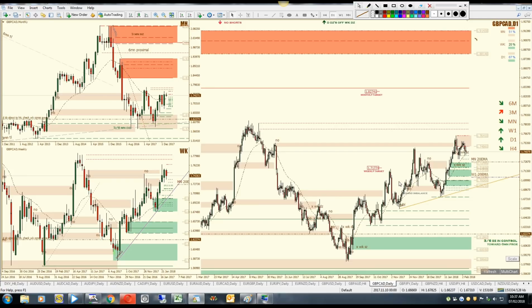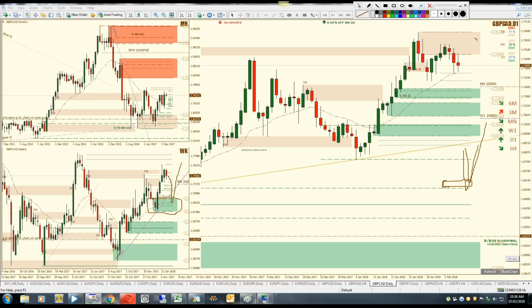Alright, so pound CAD, this one is daily demand off weekly demand, which is down here. Yeah, if price gets down here and the pound is creating a momentum shift to the upside, I'll look to take longs down here. I wouldn't mind that. Strong pound, weak CAD, right? This might be the zone that holds right here. But again, waiting to see the pound build the foundation beneath it. But I think this could be a good candidate for a move to the upside.